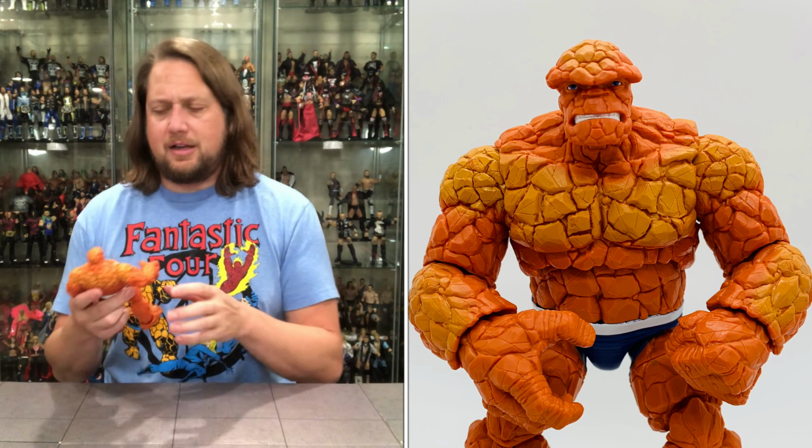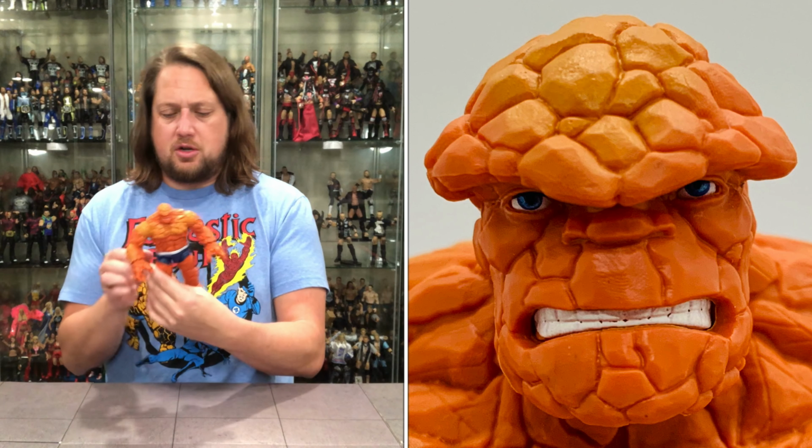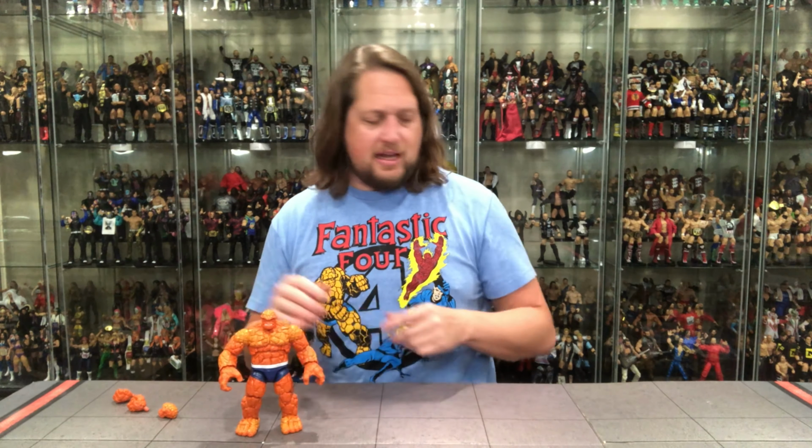Maybe I just can't think of it being accurate, but I do like this mean mugging grit teeth look on him, though. That is a strong face, strong head sculpt going on there. You don't really need a ringside collectible stand with Thing. He is big enough. He is going to stand on his own, so don't waste your money on a stand for him. Just have him stand all just like that.